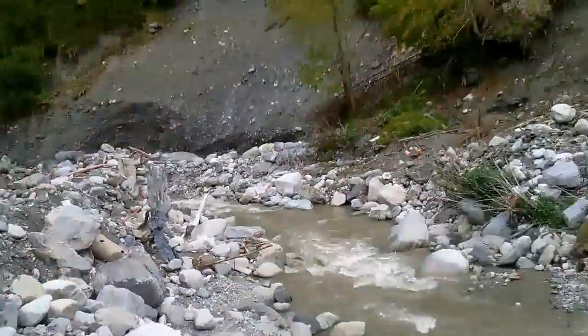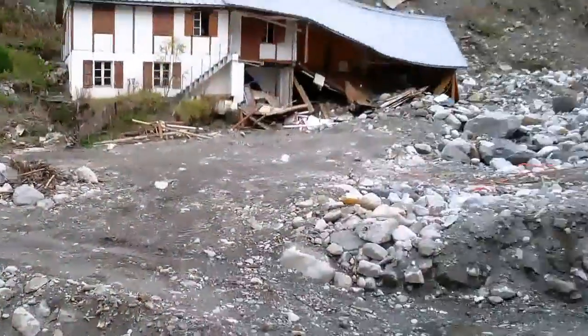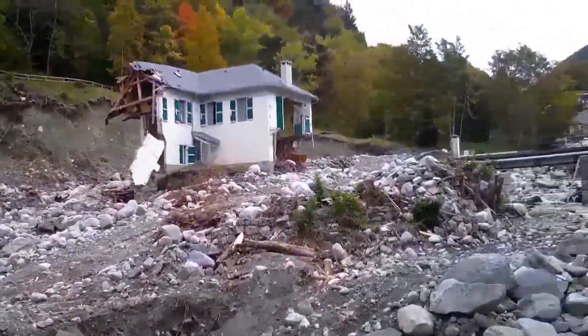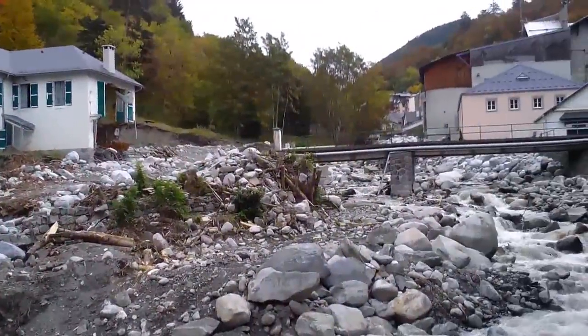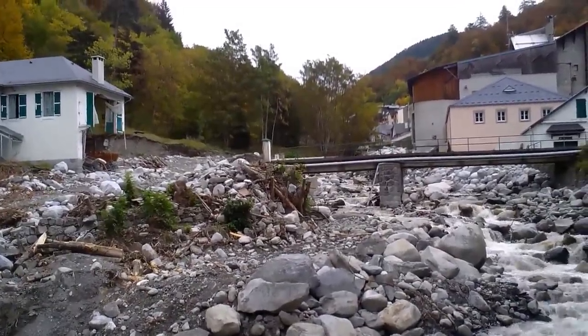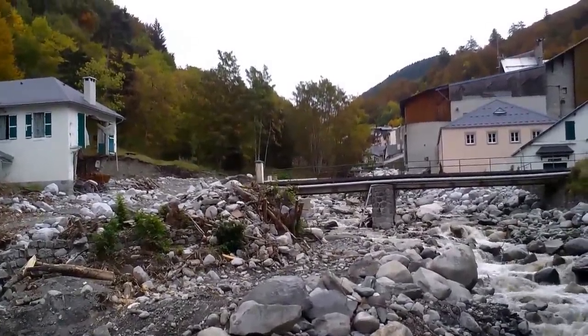So just to show you the human impact of this, you can see how it affected people in this area and how it's going to continue to affect the tourism trade, especially this coming winter, with people who come to do their skiing and snowboarding in this part of the world.